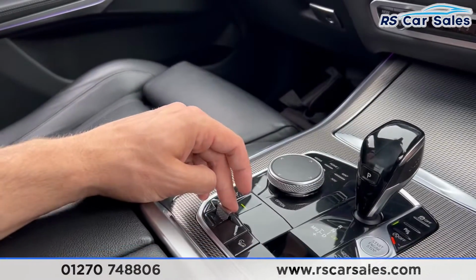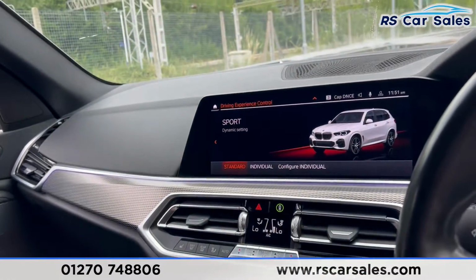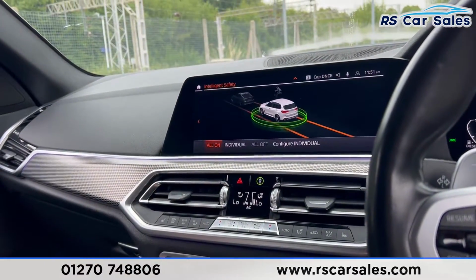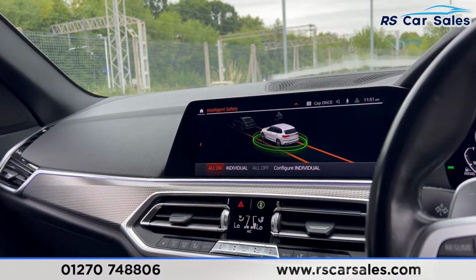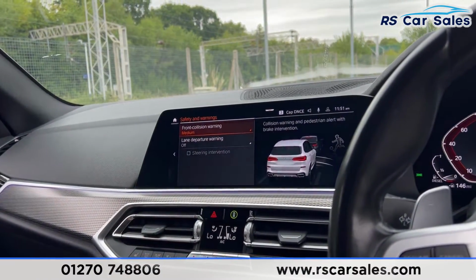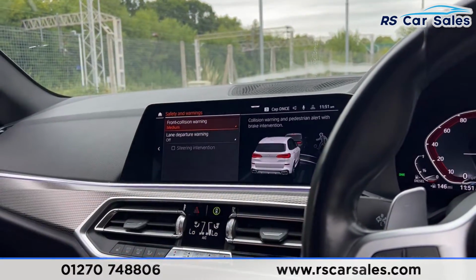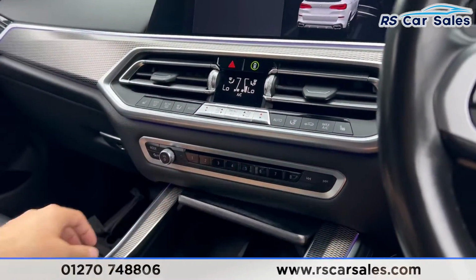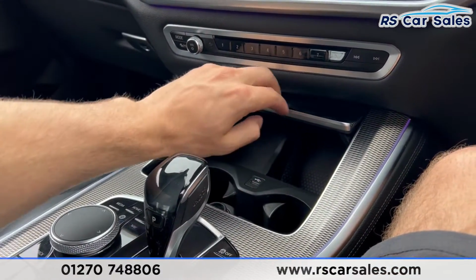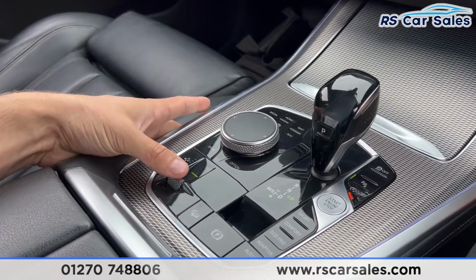We have the air suspension settings just here as well, so I'm going to put it at its lowest. You can also raise it for the extra bit of ground clearance. You have your intelligent safety there as well, so you have your all on, individual, all off. You can configure the individual to suit your driver preferences. You can also pull down and have all other settings there as well. Pop this open, you do have your wireless charging storage, your 2 nice size cup holders, USB port and 12 volt connectivity.